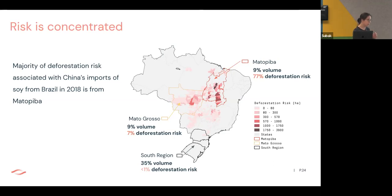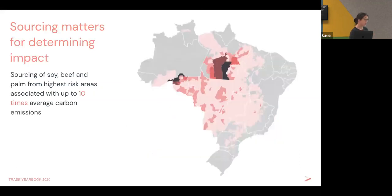Normally we see that more than half the deforestation risk associated with these commodities is in less than 5% of sourcing regions. So it is a tangible problem. It also means that sourcing matters. Companies sourcing from places with the highest risk are normally exposed to more than 10 times the average carbon emissions. If you're thinking about scope 3 emission exposure, where you buy from has a huge impact in terms of what that looks like.